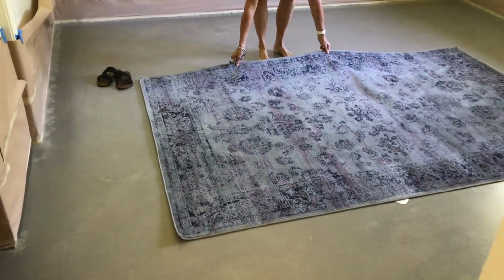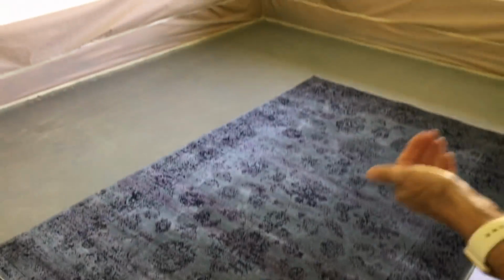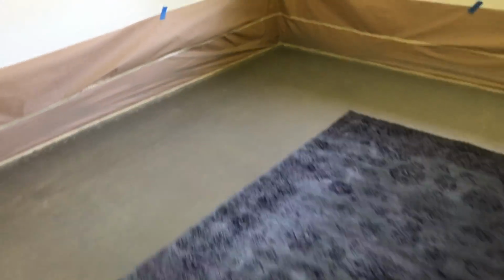We just laid down the rug because we couldn't wait and we wanted to see what it would look like. And he's coming back to stain to make it a little bit darker. I'm hoping that all these spots blend because they're pretty noticeable. From this side, it looks very dark, but when the light's shining on it, it's crazy because it looks so much lighter.